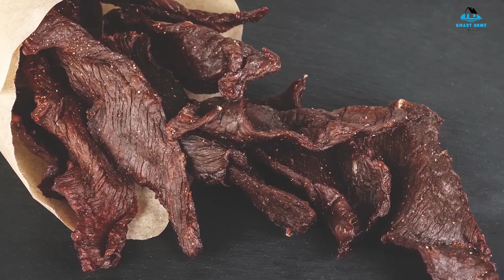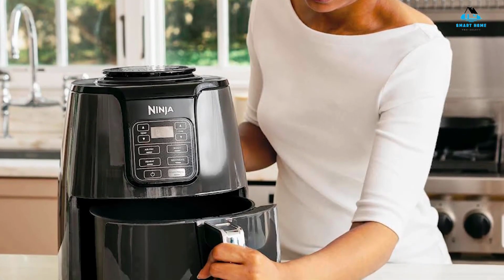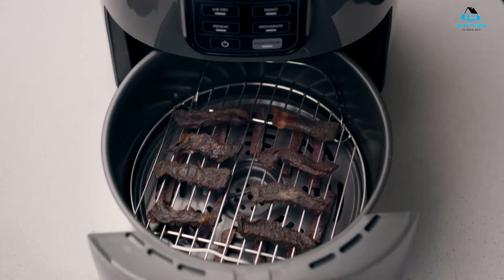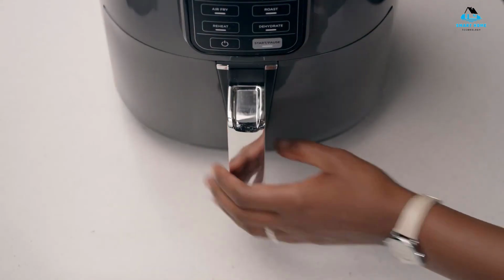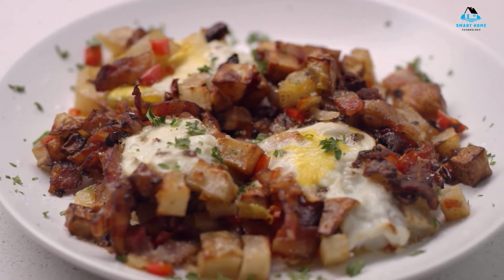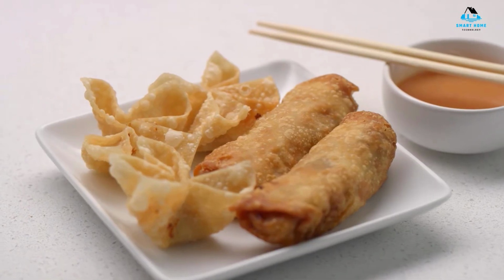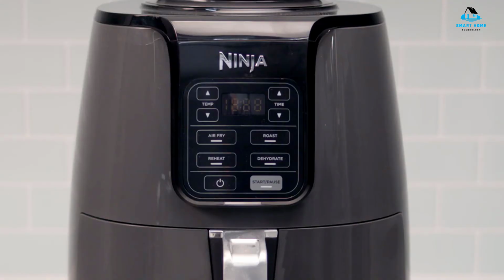Since the basket and crisper plate are both dishwasher safe, cleaning was easy too. Besides air frying, the Ninja has presets for reheat, roast, and dehydrate to make it even more versatile. While the dehydrate function can be fun for making a garnish, the 4-quart basket can only accommodate small amounts of food. Due to its shape, it's not very efficient with larger recipes. We had to split our coconut shrimp into 3 batches to cook them evenly.